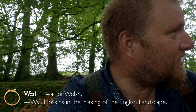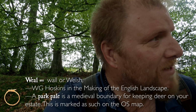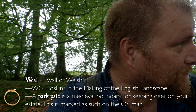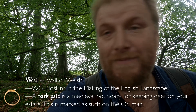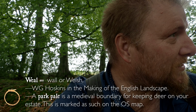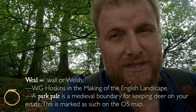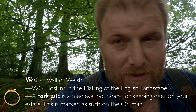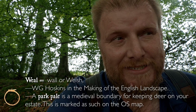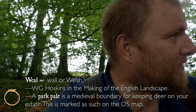I don't think it's a park pale. The reason is that it's marked on an Anglo-Saxon charter, so it might have been turned into a park pale later on. There may be a park here and there may be a pale, but I think its original reason was a demarcation between two old estates, either Saxon or pre-Saxon. I think Wal, as in wall, is more likely. Sorry, romantic antiquarians, that's what I think.